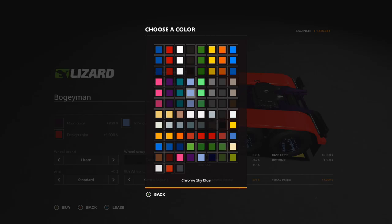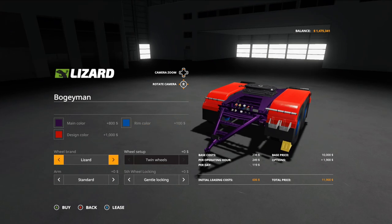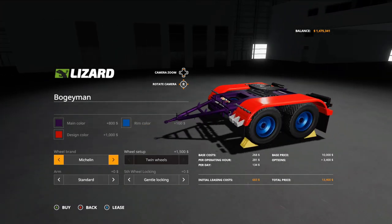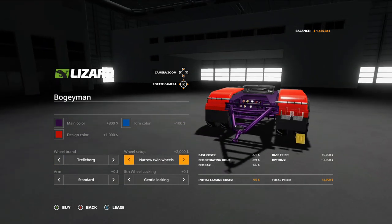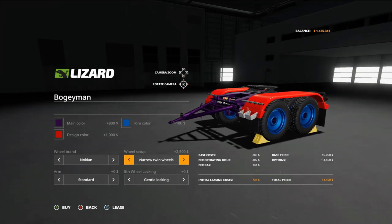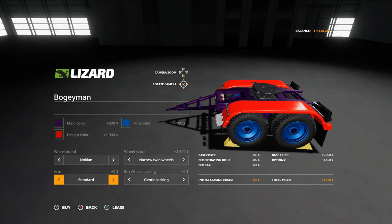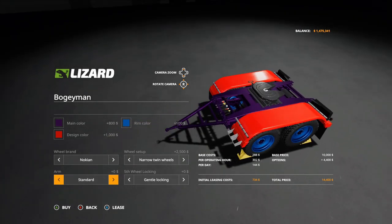And then of course, everybody knows what the rim color does. Let's just change that to blue. Well, actually doesn't look too bad, I guess. Wilbrand, we have Lizard, we have Trelleborg, or Michelin, or Nokian. Let's see, Trelleborg, you have twin wheels. Oh, so you can actually get twins on here. Narrow twin wheels, and forestry, and back to twin wheels. Let's see, Nokian, you have twin wheels, narrow twins, and twin wheels. Those tires look amazing. Let's see, arm, you have standard, you have extension, and then back to standard.